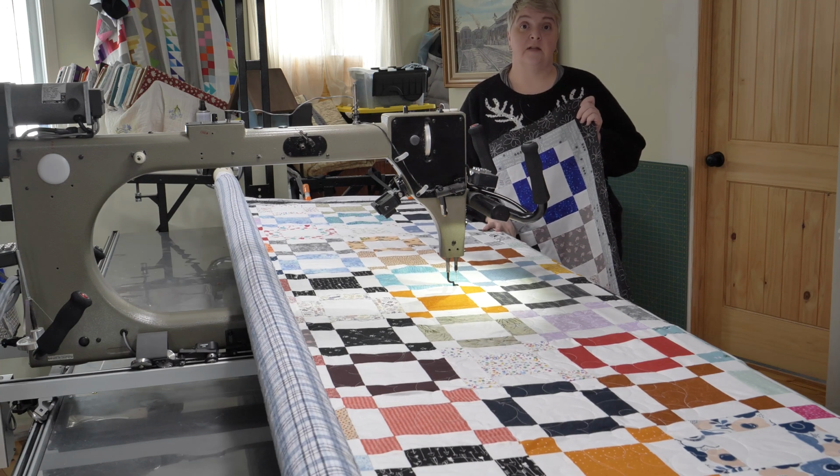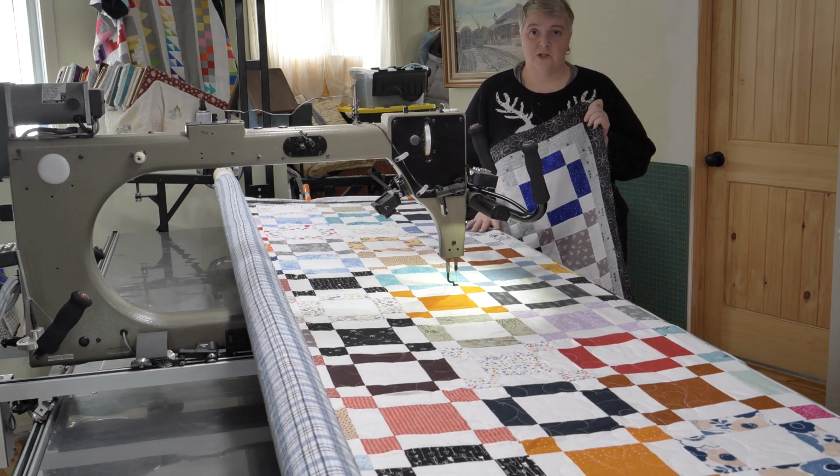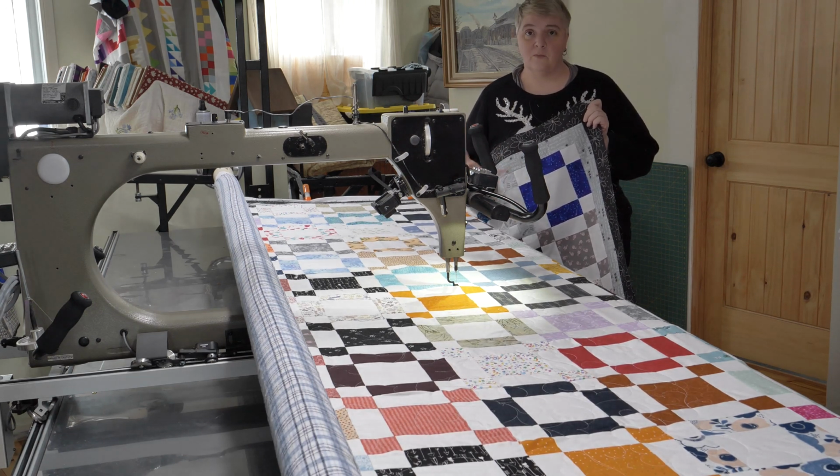So I literally just got this in the mail. Wanted to get it done just so I can get it sorted and hand stitched, hand stitched the binding and so on and so forth. And I put lovely hearts and swirls on this with white thread. We both agreed that we thought it'd be the loveliest for this project.